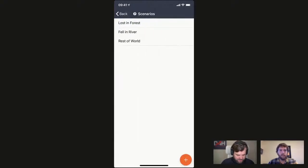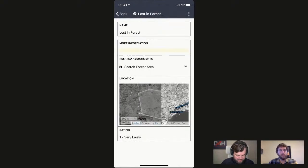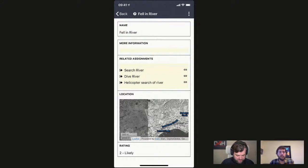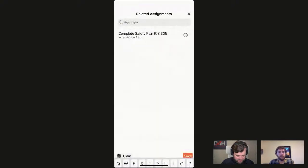I can see our scenarios, so lost in forest. Who was it, the Felon River? I can see the associated tasks. Let's have a look at the search river task.